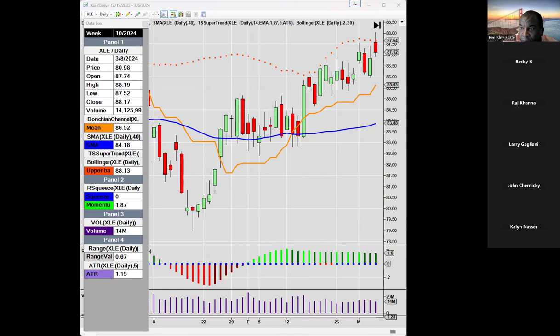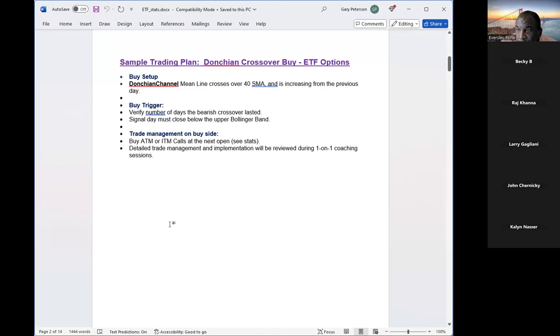Pull it up real fast. Limit X3. I'll show you the trimmed down version of the strategy. Some of you have seen it, familiar with it. Okay, this is Donchian cross. It's a buy setup using a Donchian channel, and you'll see all of our trading plans. There'll be an actual full trading plan.